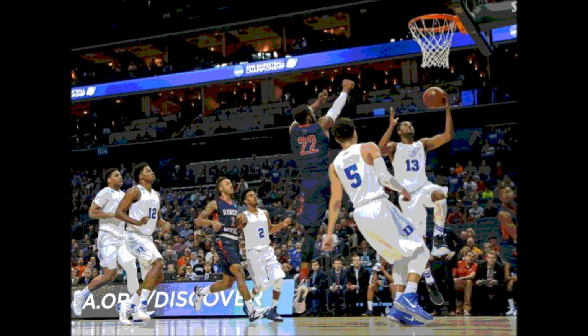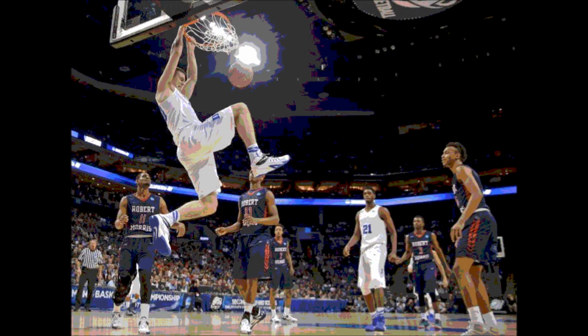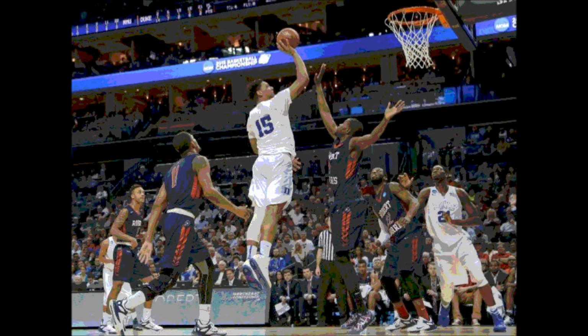March Madness 2015. And out of the South region, we had the number 16 seeded Robert Morris Colonials versus the number 1 seeded Duke Blue Devils. And the Blue Devils made an early exit last year, but they wouldn't this year as they dominated Robert Morris here in this game as they ended up winning by 29 points.